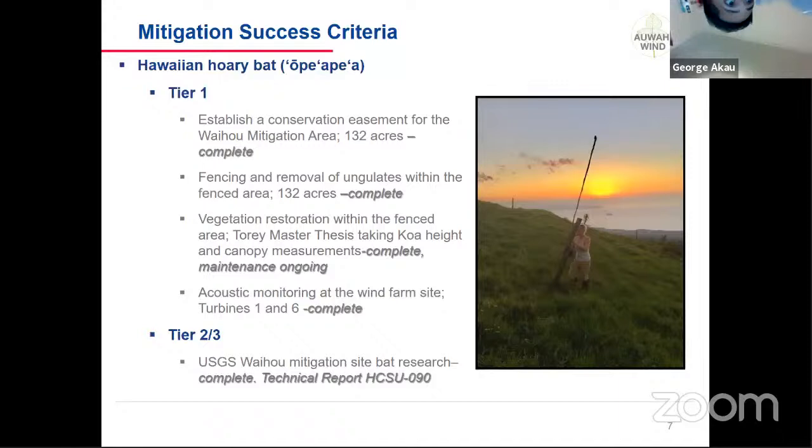Moving on to the Hawaiian Hoary Bat mitigation success criteria. For tier 1, it was to establish a conservation easement for the Waiho mitigation area. This was completed. It was 132 acres. After this past year, I love conservation easements. I spent a long time working on one this past year, but it's good to know that this land is protected forever, from landowner to landowner. I heard a lot of talk about issues with actions happening on private land, but conservation easements are very helpful in protecting the mitigation actions and providing benefits to the species after a project is completed, such as ours. After the 20 or 25 years of this project, this site is hopefully going to be protected forever.